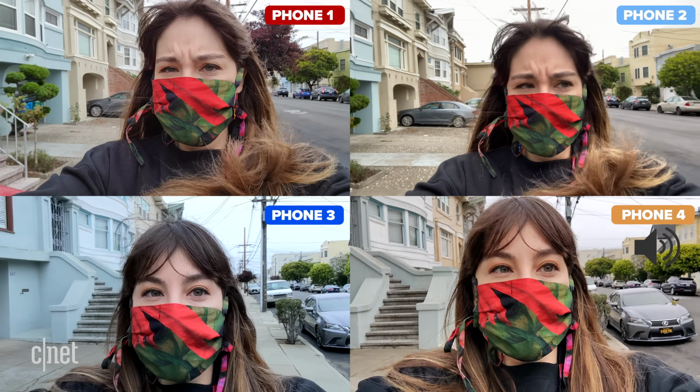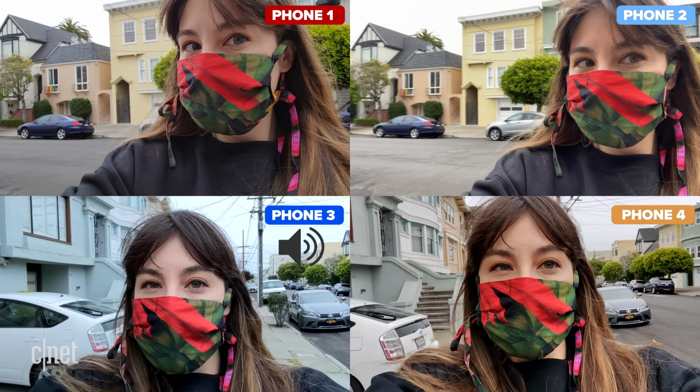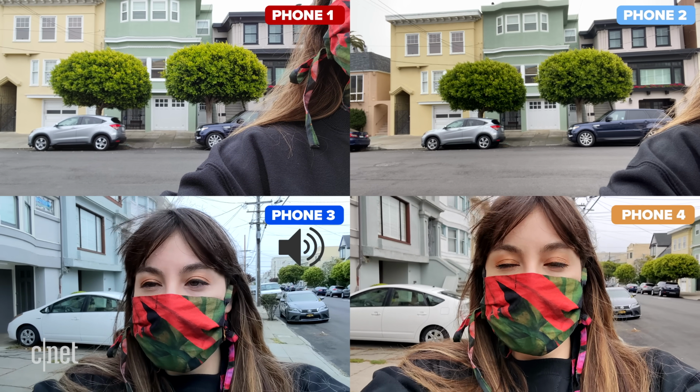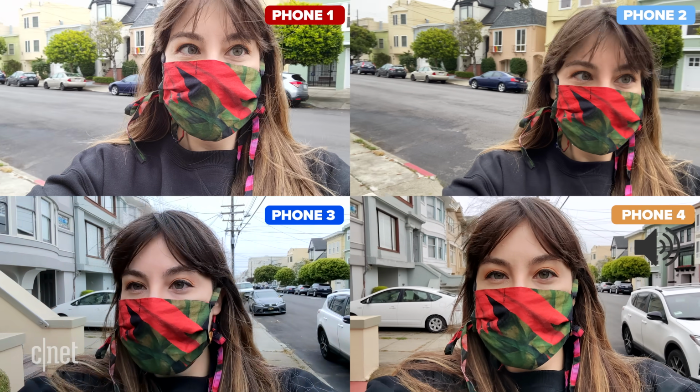And one important thing to note about these 2 phones, 3 and 4, is that they don't record in 4K like the phones 1 and 2. These ones are both recording in 1080p on the front camera.